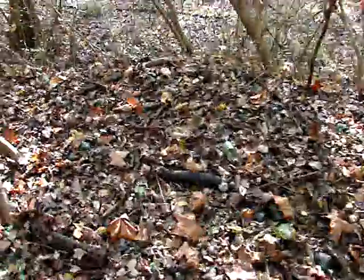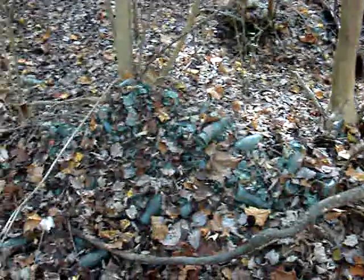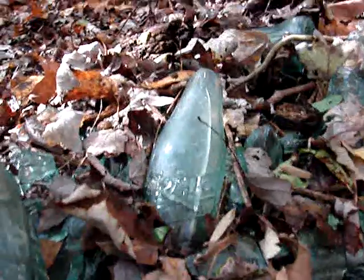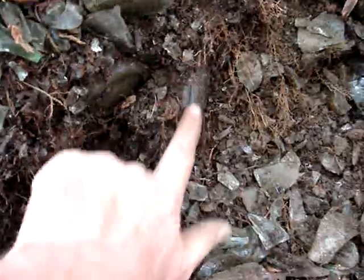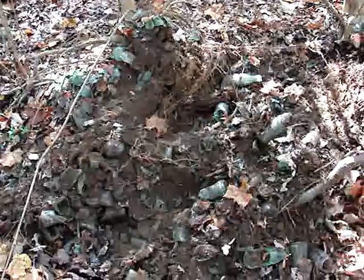Well, there's a nice big pile that nobody's dug into yet. I'll give it a try. Well, this is an interesting looking spot. Well, it's too bad about that Dr Pepper. That's about a $40 bottle. I got one coming out here that feels like it's intact. Well, almost. Well, it wasn't as good as it looked.